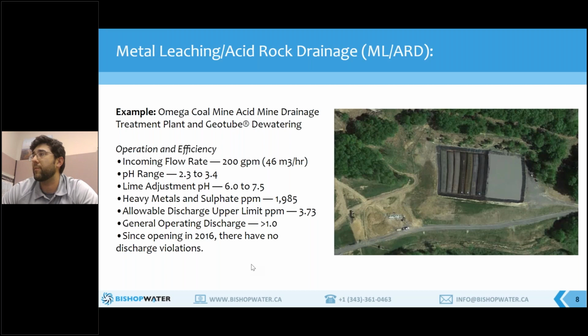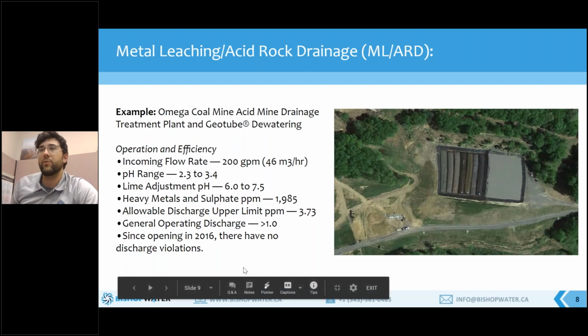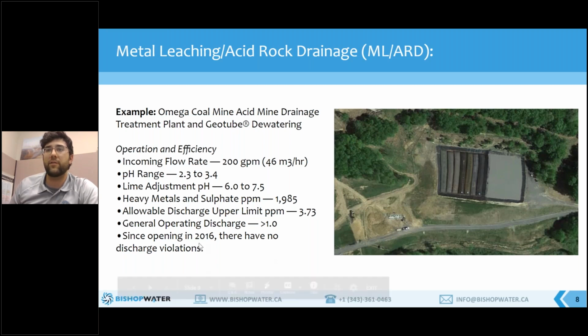So the treated effluent from the plant and from the geotube containers is discharged to the local receiving body. And that's a big part of the consideration too when we're doing treatability tests and developing these projects, is what the local regulations are and what the client's discharge objectives are.